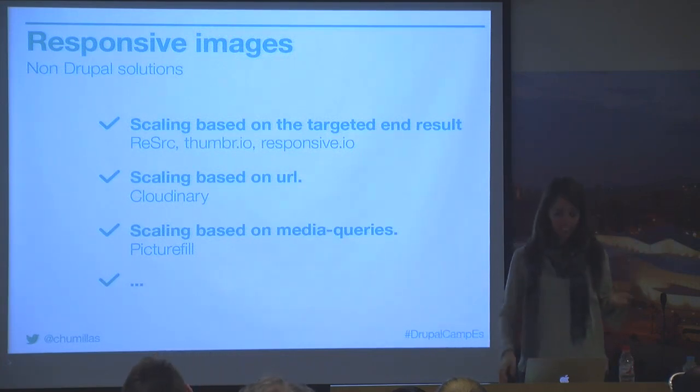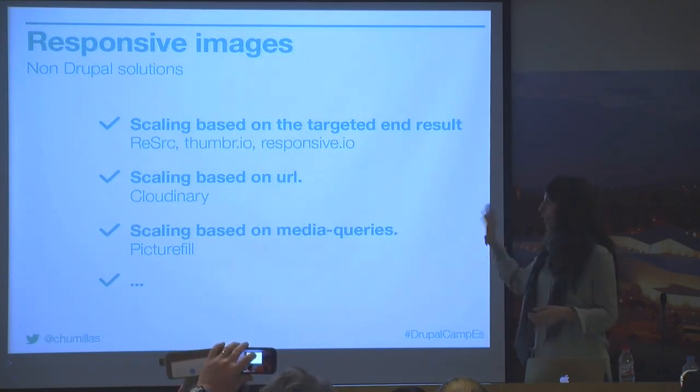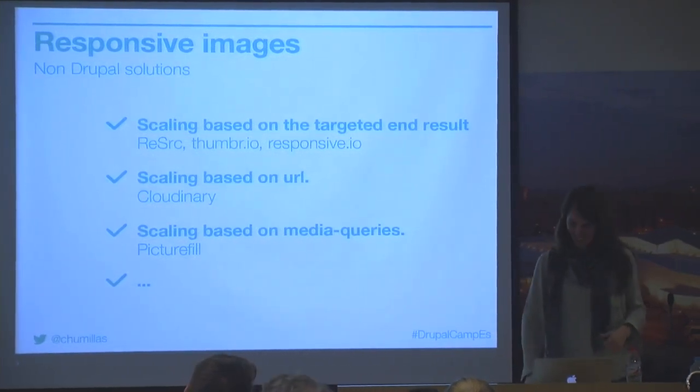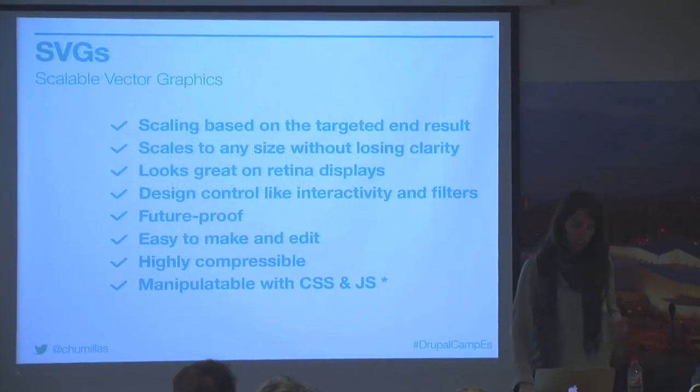Drupal is not everything, so there are a lot of options to have responsive images. There are cloud images. I will put the PDF so you are able to take it. Okay, I don't have time, so you will see it later.